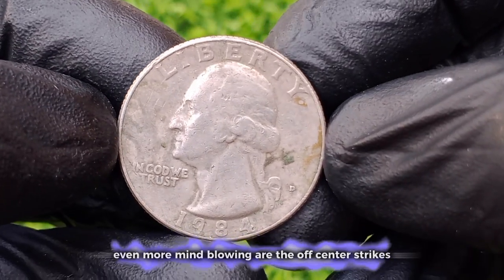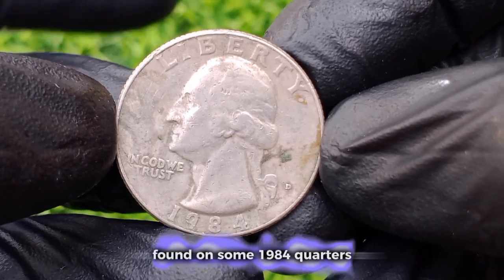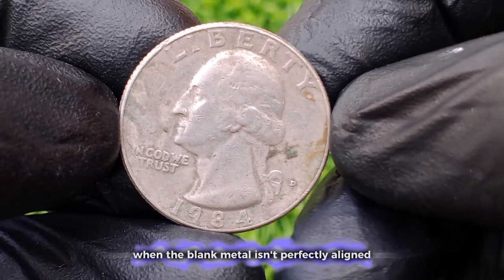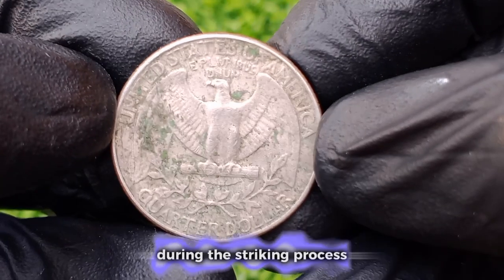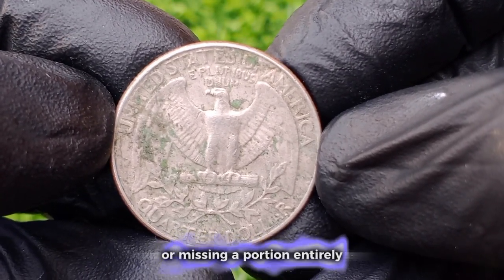Even more mind-blowing are the off-center strikes and clipped planchet errors found on some 1984 quarters. These rare minting mistakes occur when the blank metal isn't perfectly aligned during the striking process, resulting in coins that are oddly shaped or missing a portion entirely.